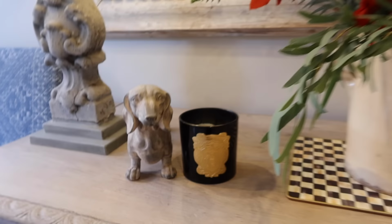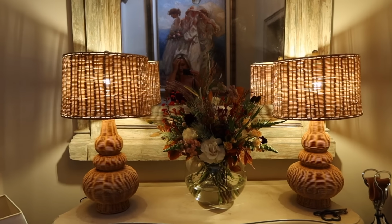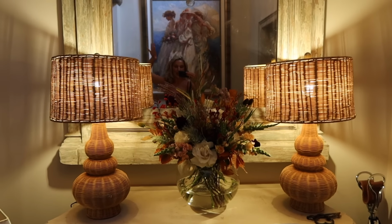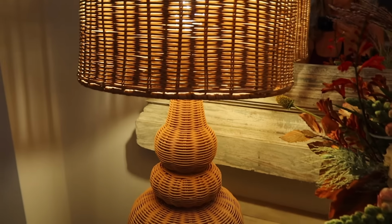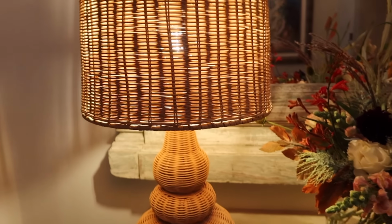And then we've got the little Holland Cooper candle. We've got the diffuser and a pair of dashing Dachshunds. And then we've had a bit of a makeover here. Normally we've got the very, very tall lamps, but these are the brand new rattan lamps from the next Nina Campbell collection. And this is what we are filming today. Aren't they beautiful?